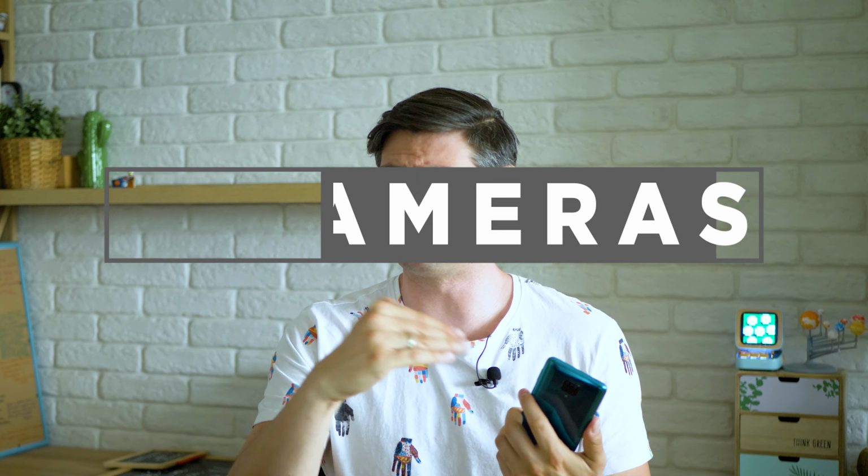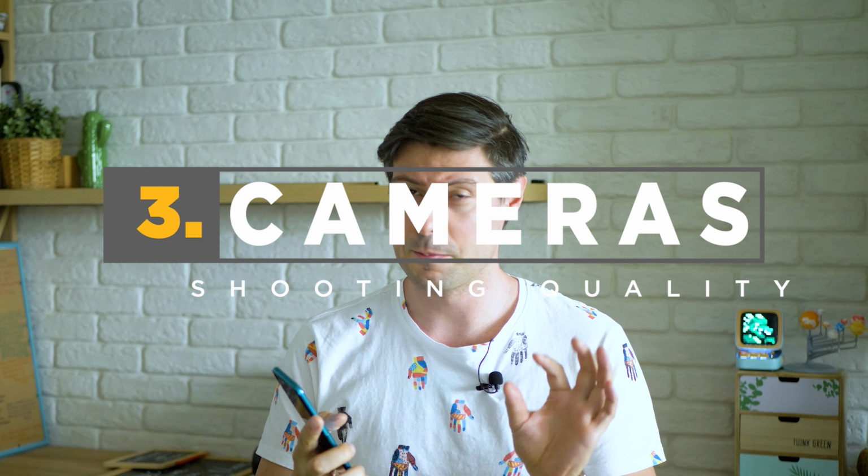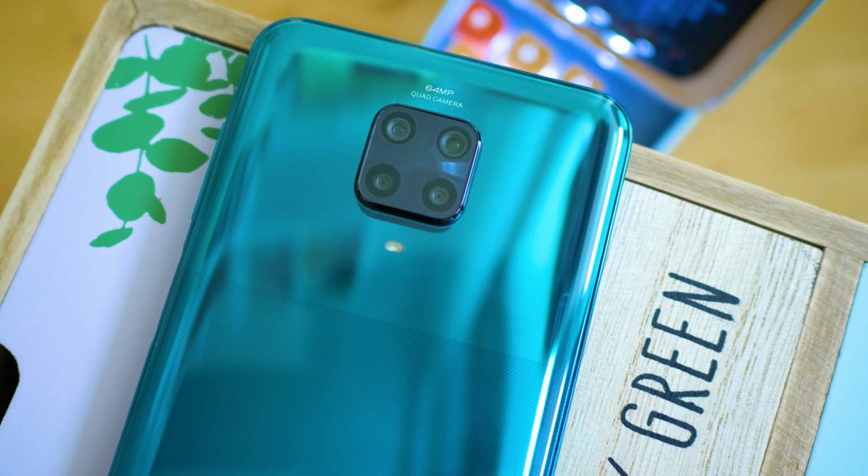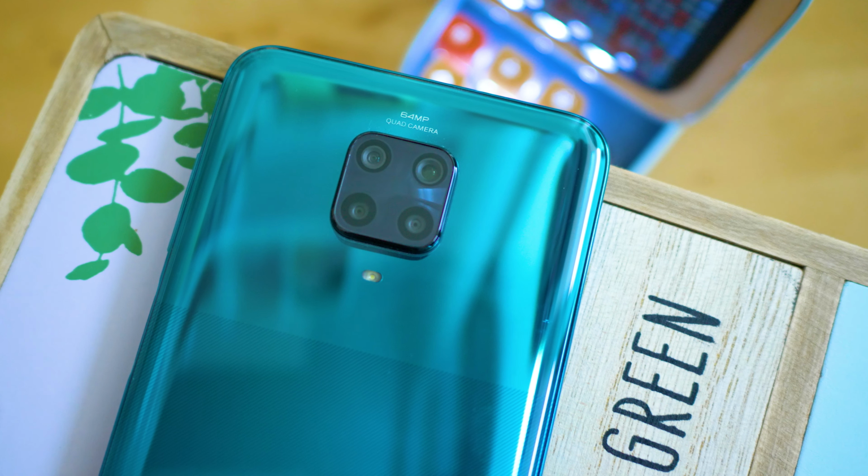Don't get me wrong, it's not the flagship grade camera, but let's say it delivers maybe 3/4 of what this year's flagships are, so it's pretty decent. The main sensor is 64 megapixel sensor. And now I need to make a note here. The Redmi Note 9 Pro in India is having a 48 megapixel sensor and slightly different RAM configuration. Over here, the international version, that's rocking 6 gigs of RAM for both variations of the storage, and it's rocking the 64 megapixel GW1 ISOCELL sensor by Samsung.